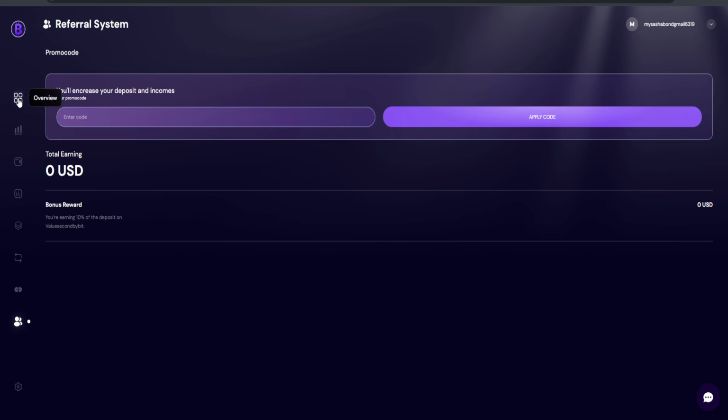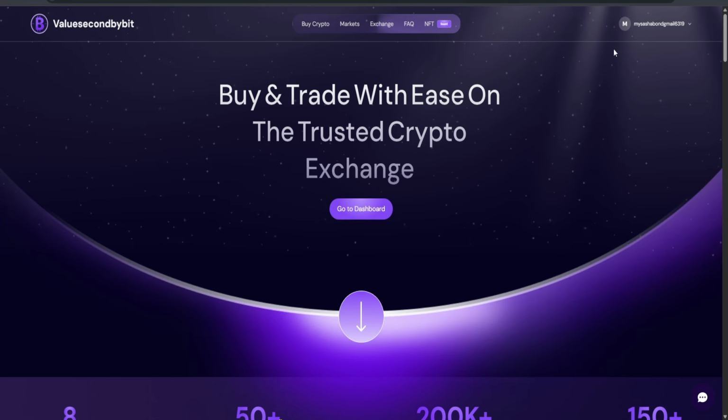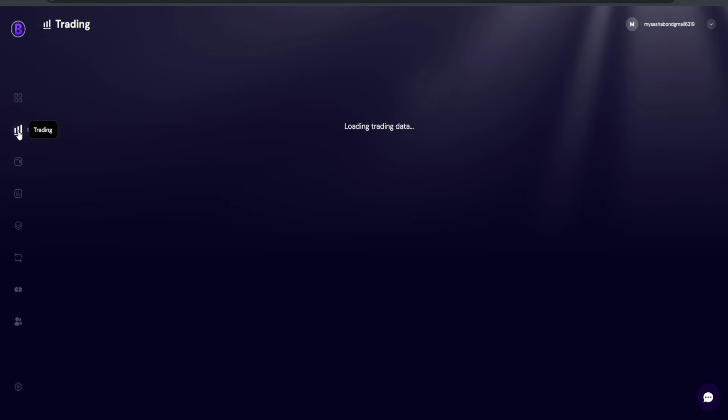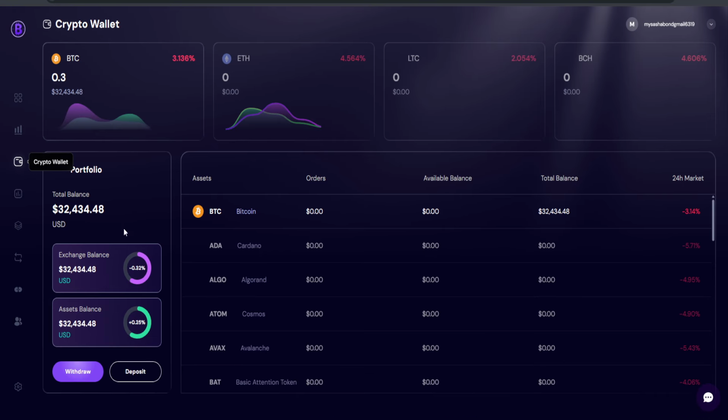That's insane. Hold up. Let me just check where it actually is. Okay, where am I? How do we even check the balance on this thing? Wait, got it. $32,000. Holy. All right, time to cash out. Where's the withdraw button? Can't find it. No, that's trading. Oh, there it is, under wallet.